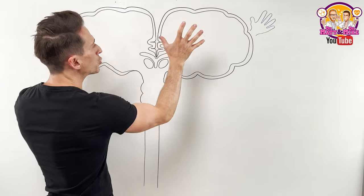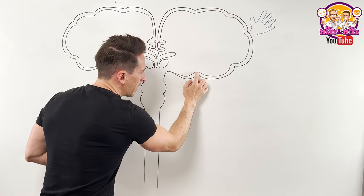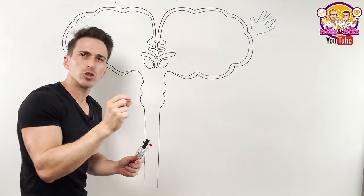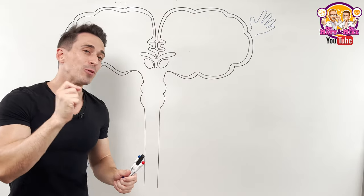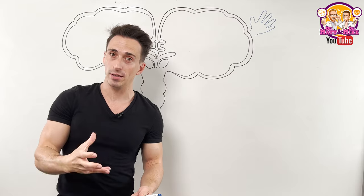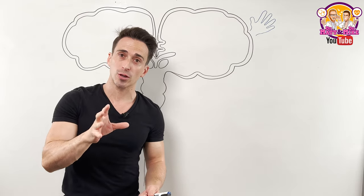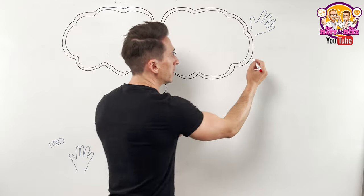We've got our two cerebral hemispheres of our brain. We've got the cortex of our brain, which is the outer 2 to 3 millimeters of the brain. And remember, if a sensory signal makes it to the cortex, you will become consciously aware of it. And there's actually a very specific part of the cortex in the parietal lobe called the somatosensory cortex.